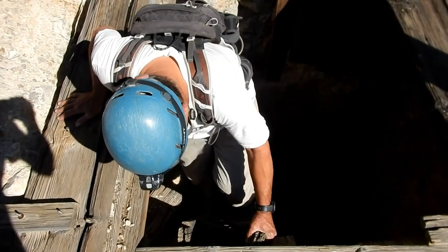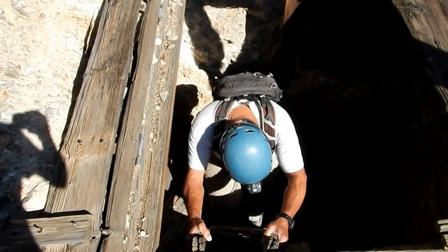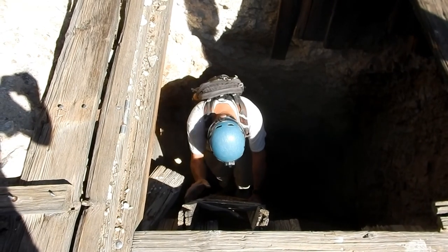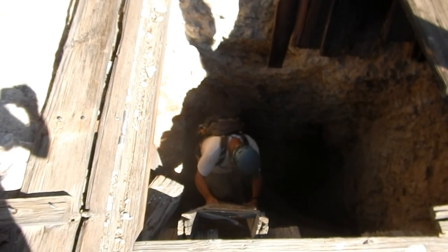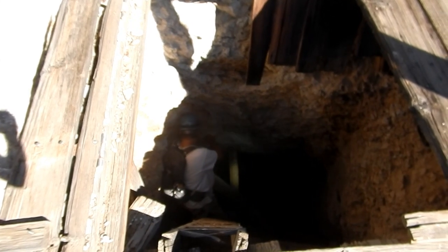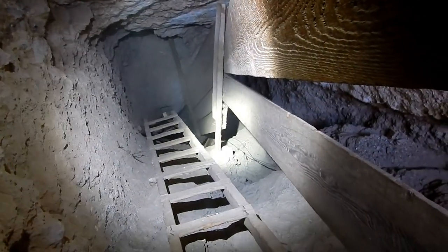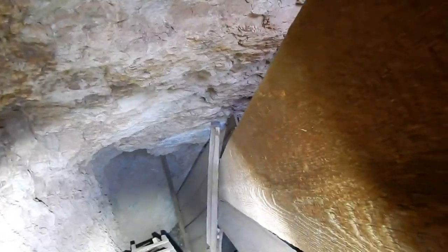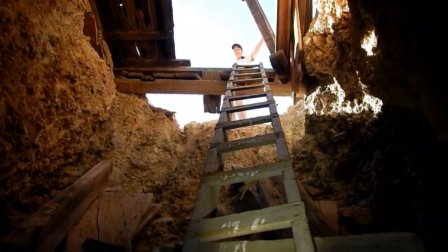It's an old ladder. I'm past the broken rung anyway. So I'm part way down this ladder. You can see it's all jammed up just right down below me. Yep, that's all there is to this one. I'm sure it used to be quite a shaft, but not anymore. I'm only down here about 25 feet. Okay, let's go find something else.